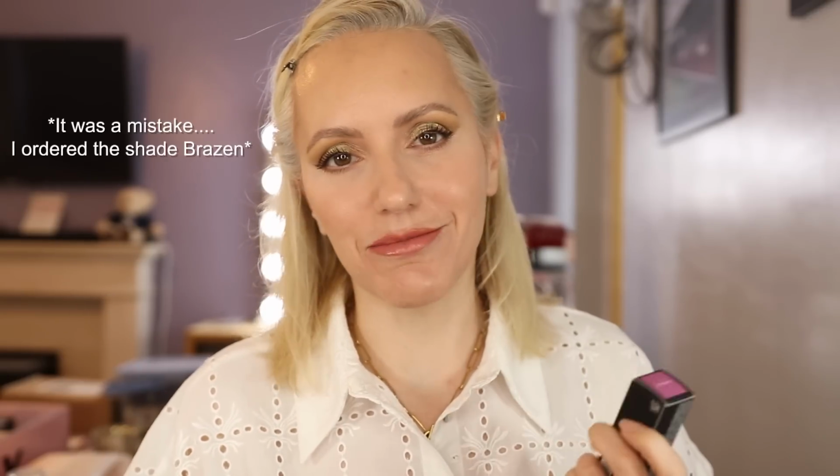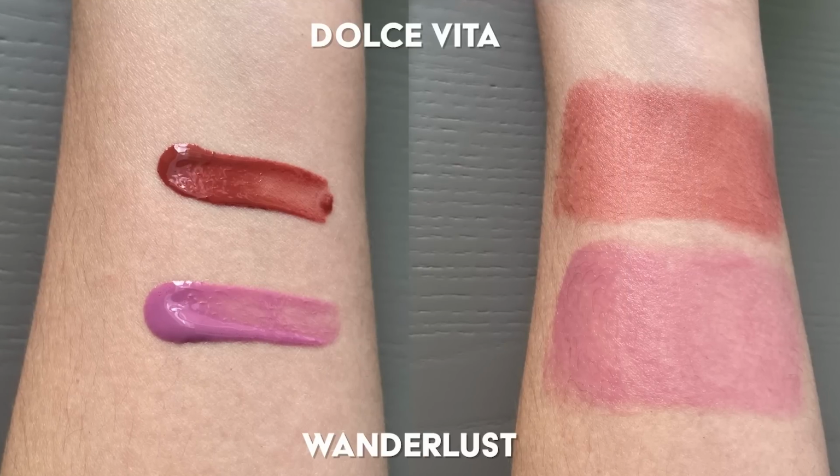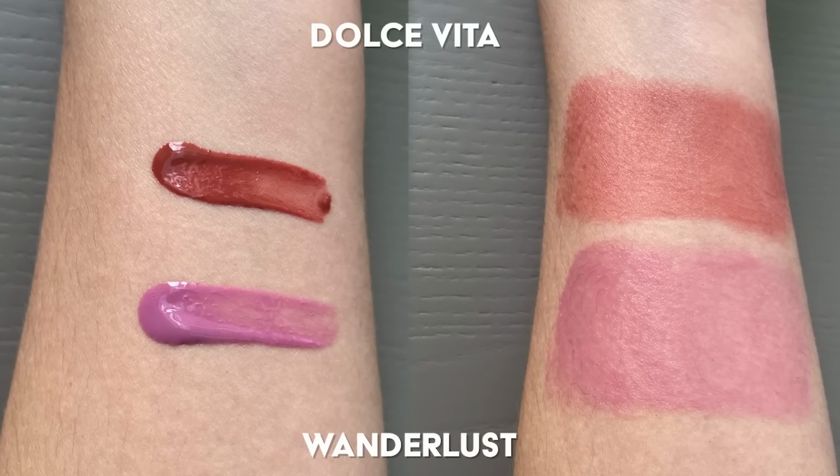However, I have ordered a couple of shades of the Afterglow liquid blush from NARS. I've got the shade Wanderlust, which I think is a mistake. I don't think I ordered the shade Wanderlust. It's like a lilac-y colour. I know it doesn't look lilac on the cheek, but I just don't think I would have ordered it.